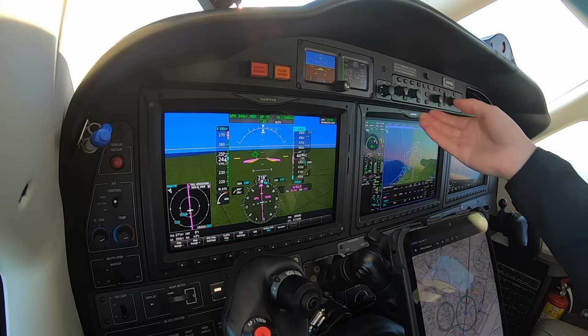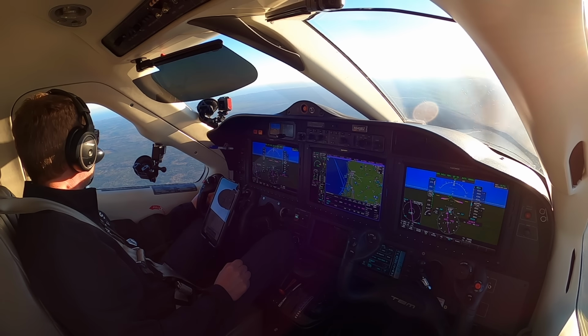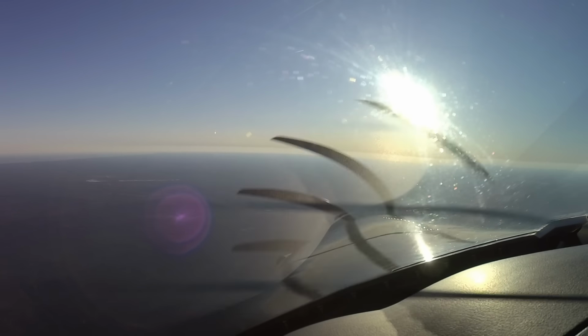230, and we're going to heading mode. It's nice and smooth now, but I have a feeling it's going to get bumpy a little bit lower as we go here. And we're going to have that sun right in our face.